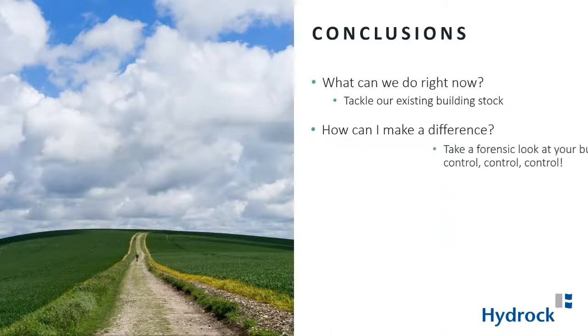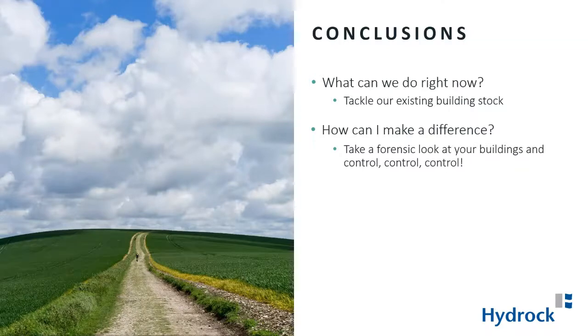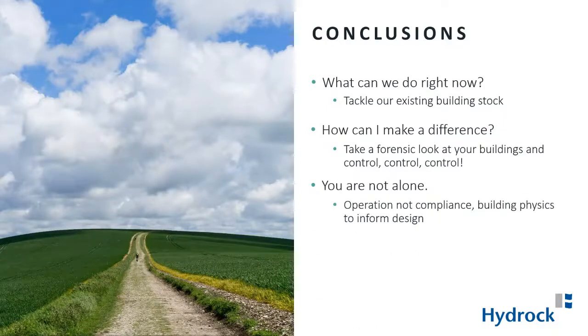How can I make a difference? I'm just going to say controls, controls, controls, controls, controls. I love controls. They're magic. You can do so much with them and save so much energy and cost and make everyone more comfortable. And you're not alone. We want to look at operation, not compliance, and we want to use that building physics to inform the design.